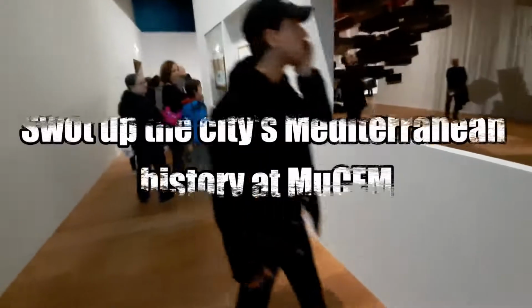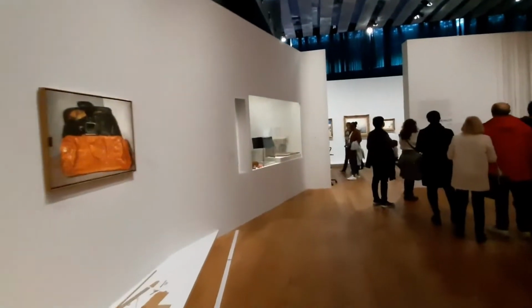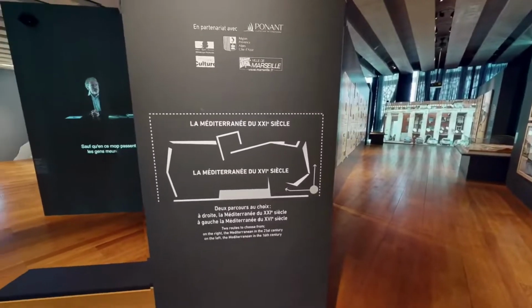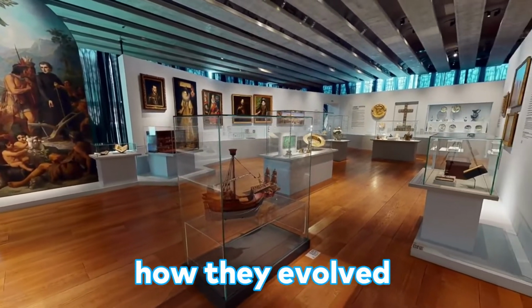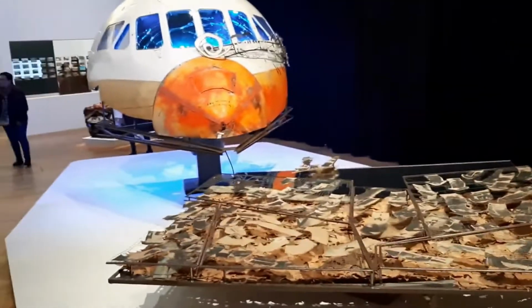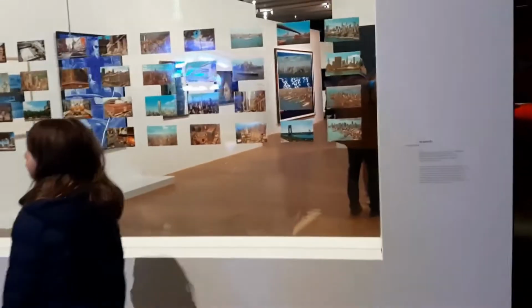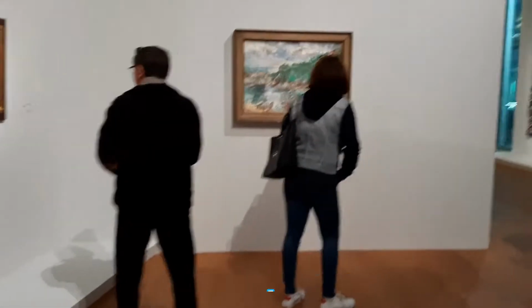Number 7. Swot up on the city's Mediterranean history at MuCEM, the Museum of Civilizations of Europe and the Mediterranean. This is the city's best museum, also known as the MuCEM. It investigates Mediterranean civilizations and history, providing an insightful look at how they evolved into what they are today. In addition to exhibitions, there are many films and lectures to help visitors better understand Mediterranean culture, and the museum spans 3 entire buildings. This diverse museum covers a wide range of topics, including gods, spices, travel routes, and gardens.